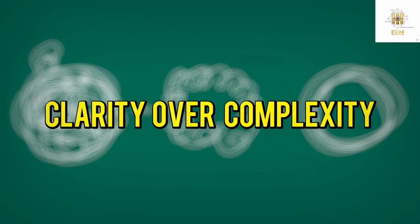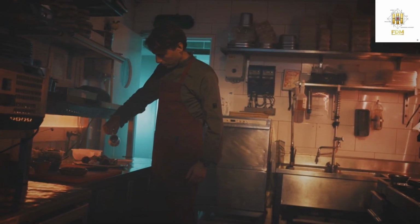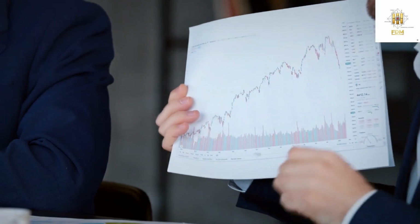Second, clarity over complexity. Picture this, you are in a kitchen trying to cook a meal, but someone keeps adding more and more gadgets until you can't even find the stuff. That's what most traders do to their charts. They add indicator after indicator until they're paralyzed by conflicting signals. In FDM, every single element has a defined purpose. If it doesn't add real value, it's not there.